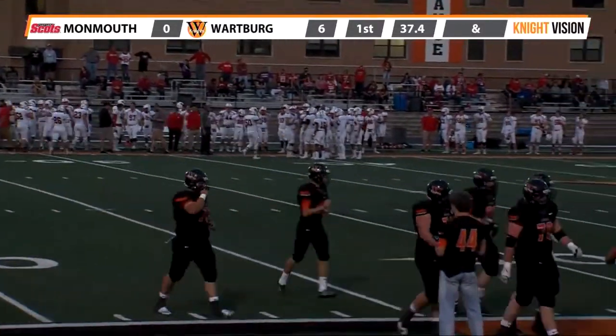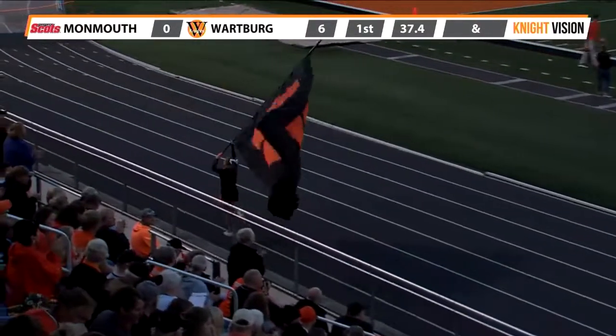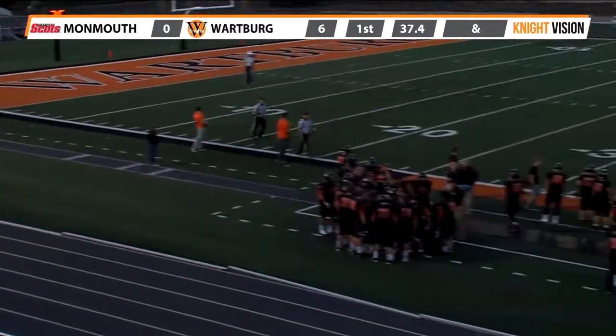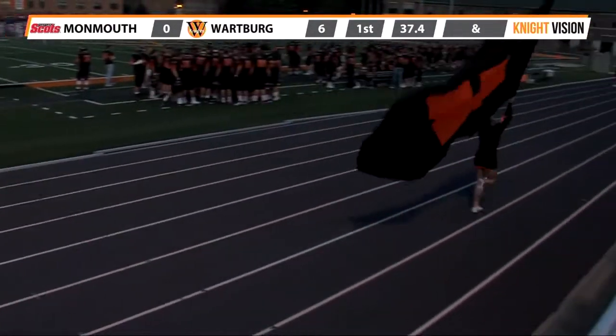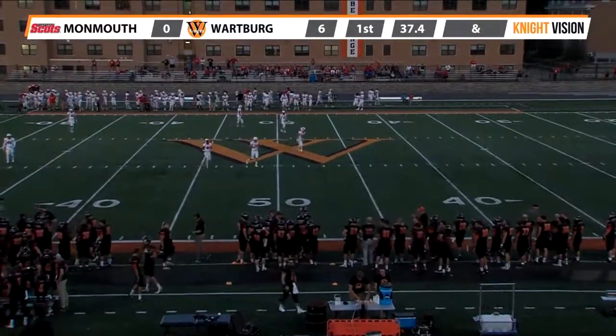Tight ends, man, one of the best positions in football. They block, they can catch. That was a perfect route there by Boniface. Unfortunately, they couldn't get the extra point, though, so Wartburg still a 6-0 lead on this very explosive Monmouth team.